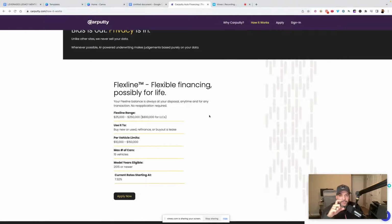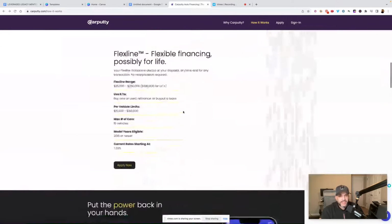So it's just a line of credit, right? Like the same way a business line of credit or a personal line of credit works, it's revolving. It's the Flex Line, flexible financing, possibly for life. Your Flex Line balance is always at your disposal, anytime and for any transaction. No reapplication required, so you don't have to keep reapplying for that line of credit. And the interest rate, no matter if you get a new car, is not going to change.